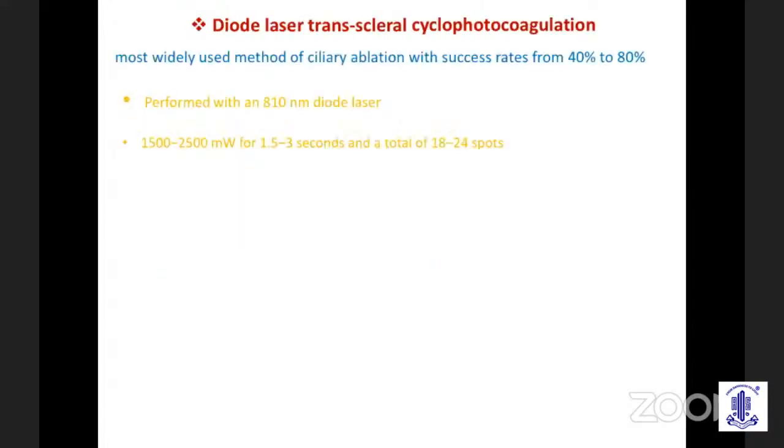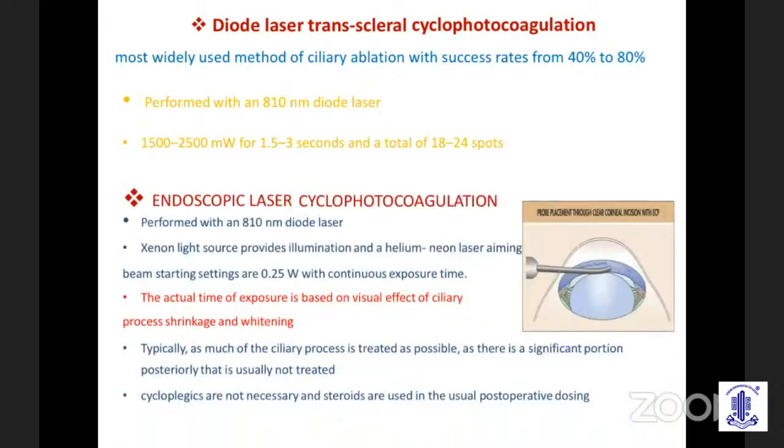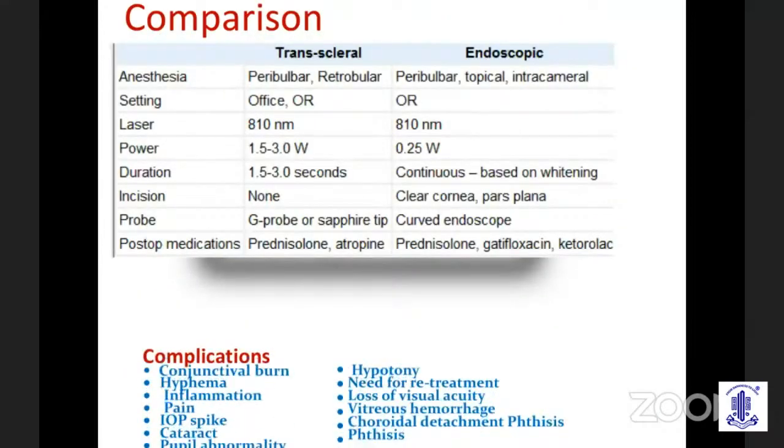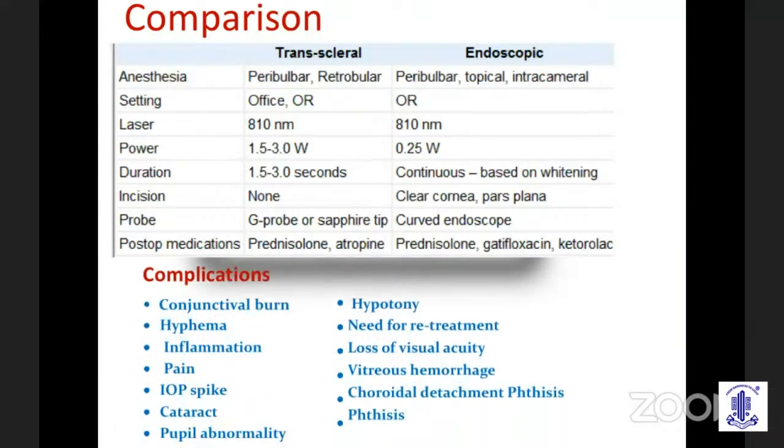So we have the diode laser transscleral photocoagulation, which is performed with an 810 nm diode laser, and we generally use about 1500 to 2500 milliwatts for 1.5 to 3 seconds. And then you have the endolaser cyclophotocoagulation, where the time of exposure is based on the visual effect of the ciliary process shrinkage and whitening. So the comparisons of the two, they are comparable actually, both of them. And both of them actually have almost the same complications like hyphema, IOP spike, cataract, need of retreatment.